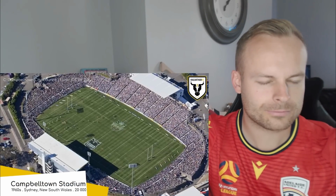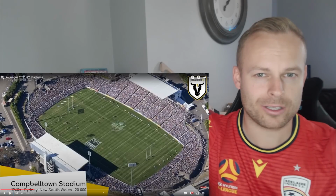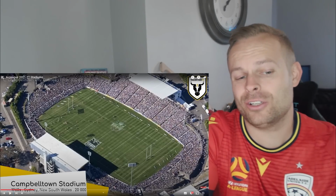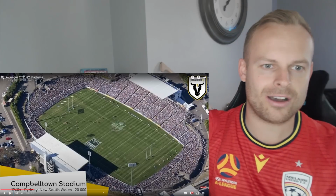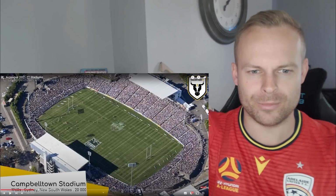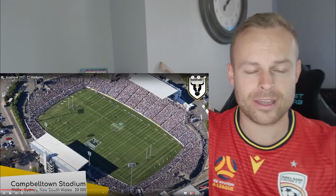Campbelltown Stadium, Macarthur FC. Straight away, it looks quite American with the open tops, and it shouldn't look American because actually Australia's a hot country and therefore it's suitable. But even then, I think I would prefer to have a roof on me because if it was blazing hot, I would not want to just be sat there for a couple of hours.